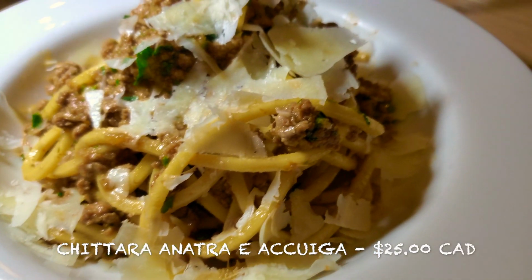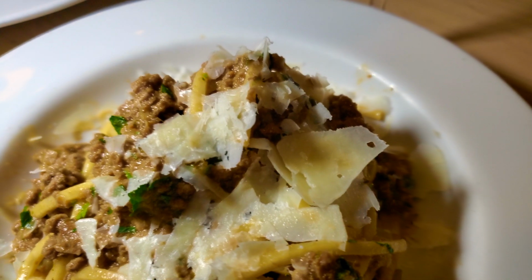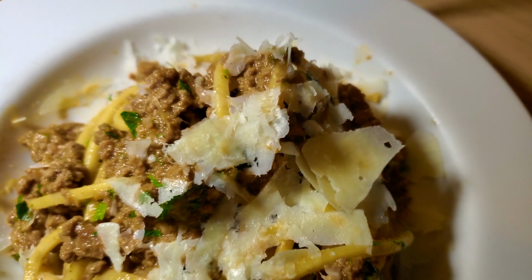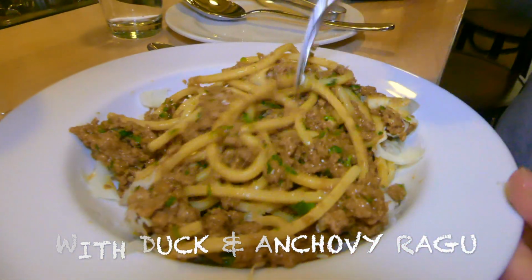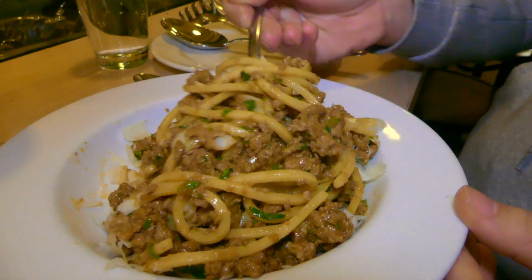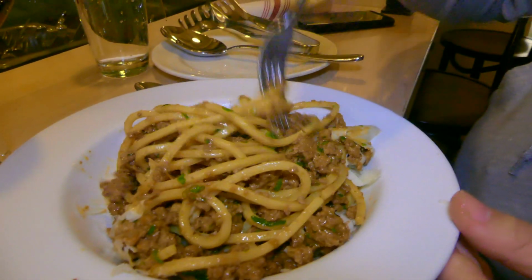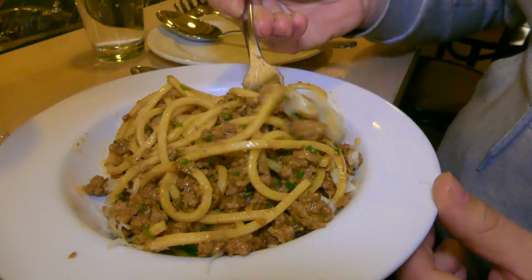Chitarra, anatra e acciughe. So what this is, yes, a duck and anchovy ragu. And that's pretty much all it is, and some Parmesan on top. And just the pure amount of duck is ridiculous. With these thicker noodles, it looks like. And of course, some of this cheese.